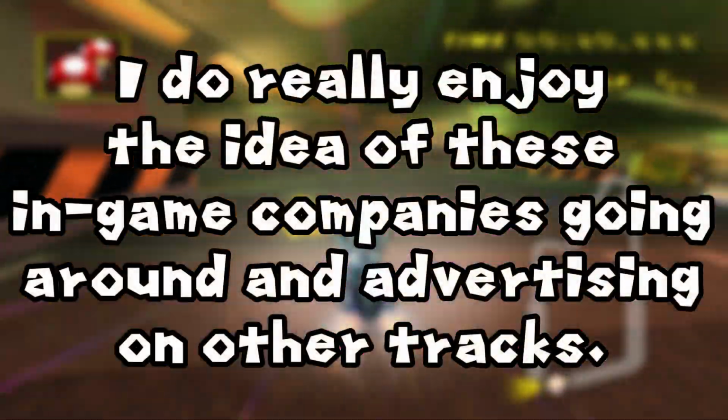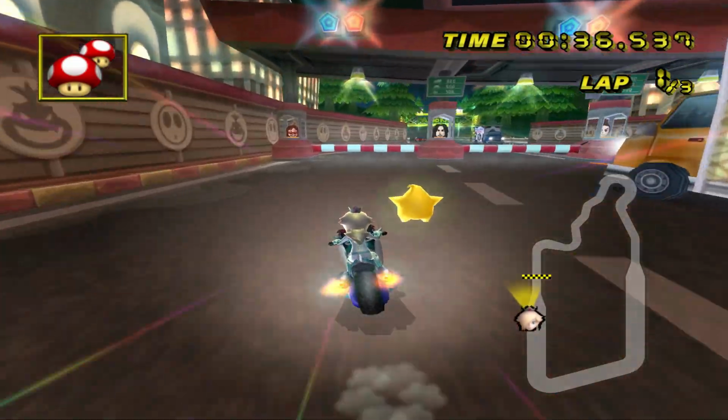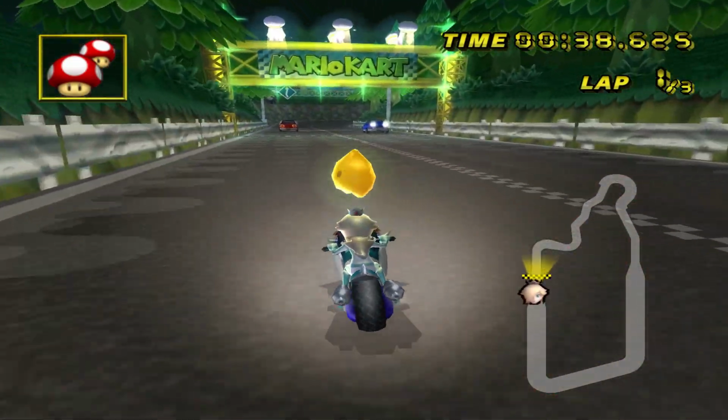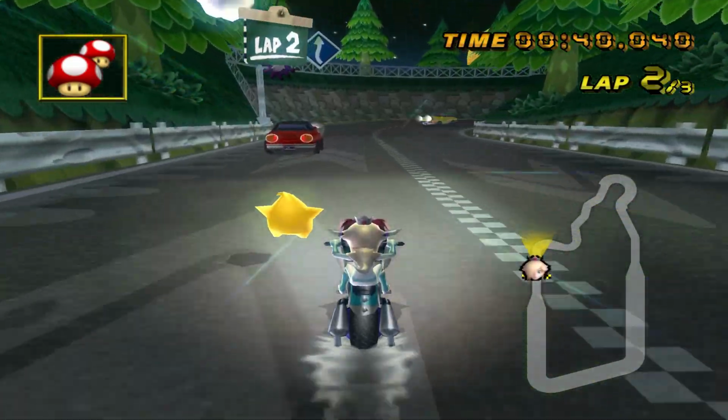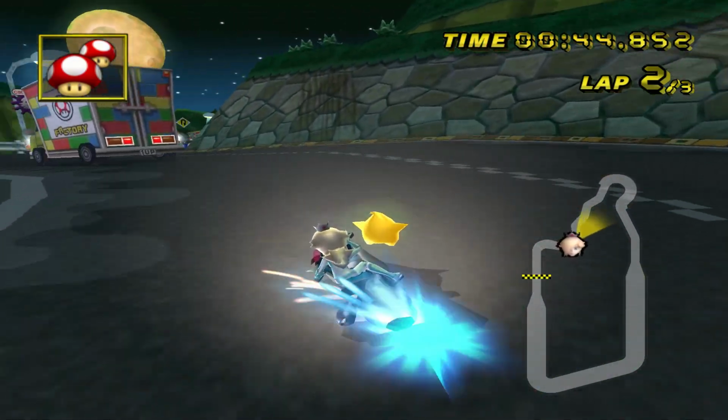Like over here, just look at all these little posters and advertisements. The Mushroom Moon, the Moon Bank, it kind of has a whole lunar thing going on or something. I don't know, I kind of like it. Might just be a tradition of the city, you don't know. It's literally named Moonview Highway.